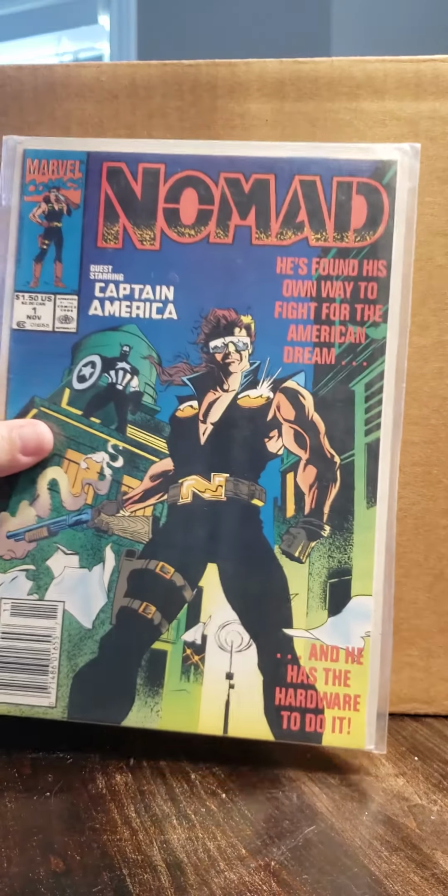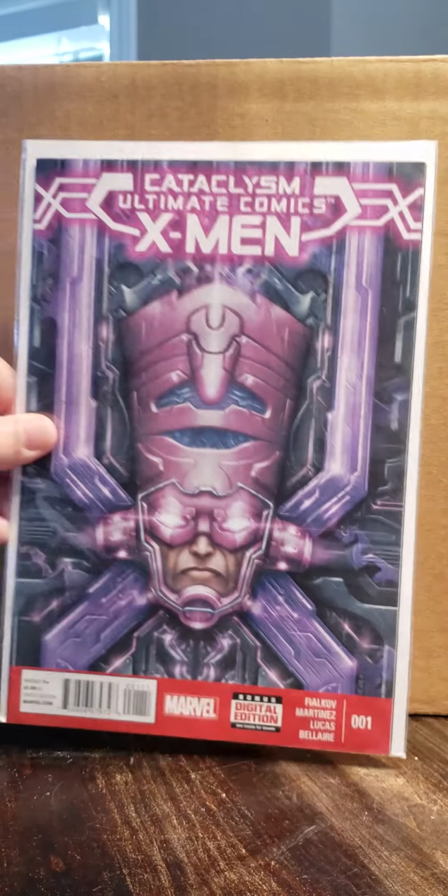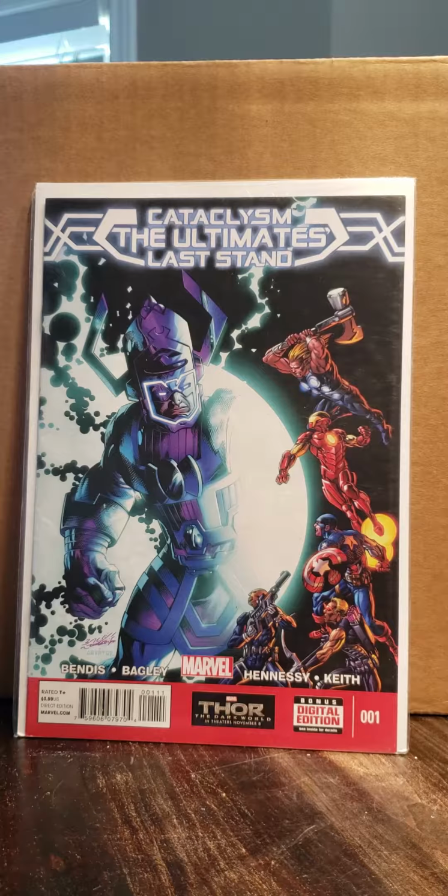Nomad number 1. Thought that was kind of cool. A little Captain America in the background here. And anything with Galactus on it. So Cataclysm, Ultimate Comics X-Men number 1. Awesome cover. And Cataclysm, The Ultimates' Last Stand number 1. Again, with Galactus on the cover. Very cool. So those are the books that I got from the bookshop.